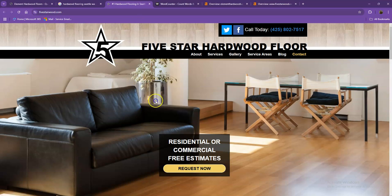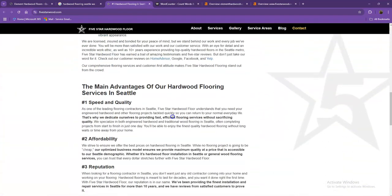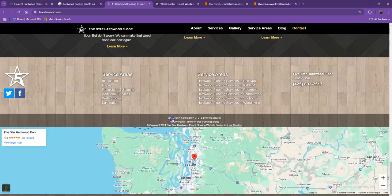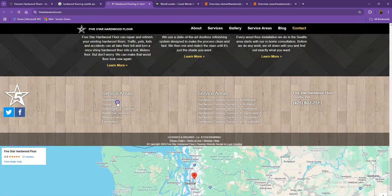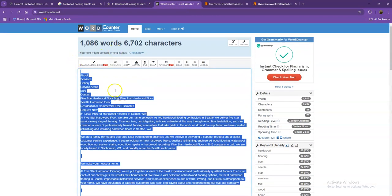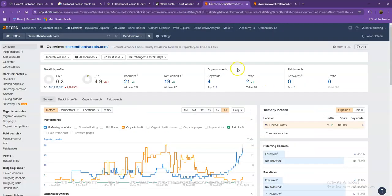So for their website, they also have their logo at the top. They have their phone number. They also have good photos, pretty good layout, good amount of content, the services they offer, and their company's information at the bottom. Let's go ahead and see how many words they have on their homepage. So for their website, they have 1086 words, which is a much better number. And again, if you add more words into your homepage, the higher the chances of your website being considered by Google as a much more trustworthy website. Let's go ahead and move on with the numbers.